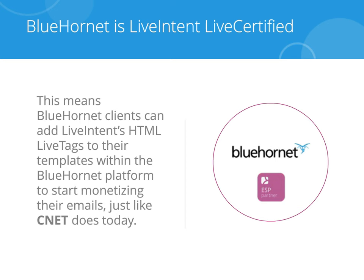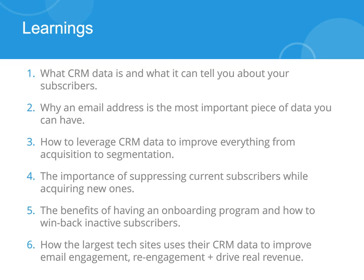Cool. Thanks, Dave. Well, that pretty much brings us into our learnings here. So kind of a recap of the things that we talked about regarding the five ways to monetize your email programs and drive revenue via CRM.